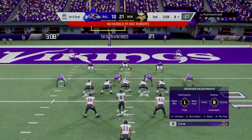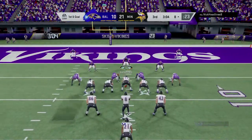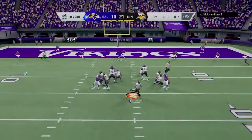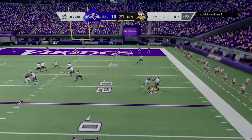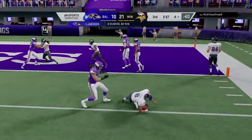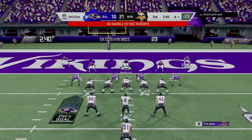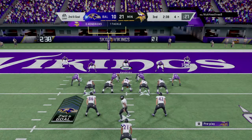And they've got it inside the 10 at the 8. Some collective exhales over there on the sideline. A big pickup through the air on 4th down to bring up 1st and goal. Escaping the pressure right. They'll get this halfway home from the 8 to the 4 on a gain of 4. 2nd and goal from inside the 5.